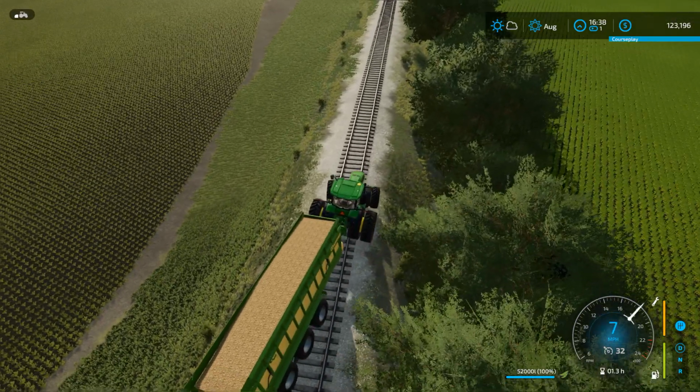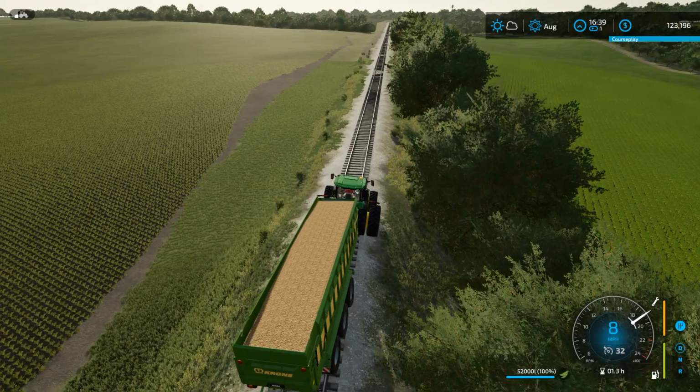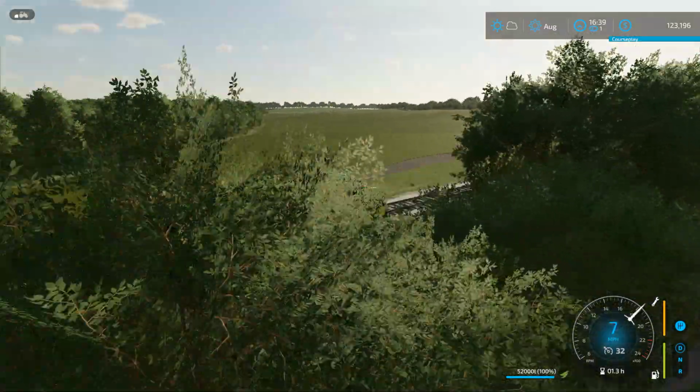I'm not sure if the dual was just far enough over to catch that tree, but I can't dilly-dally too long on the tracks or there will be a train coming through again. We're doing really good now. All of a sudden we're getting hung up.